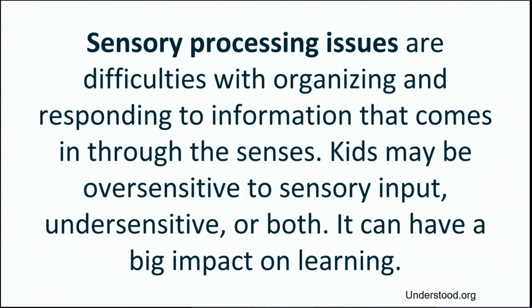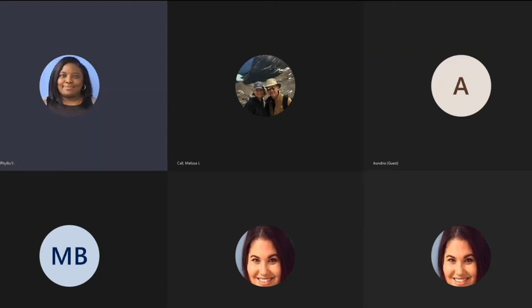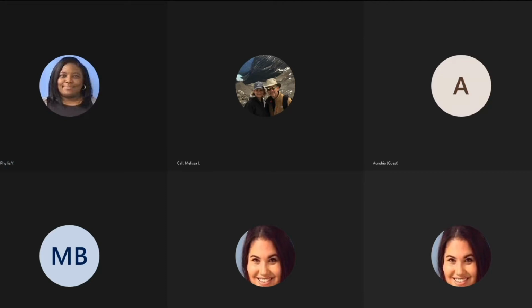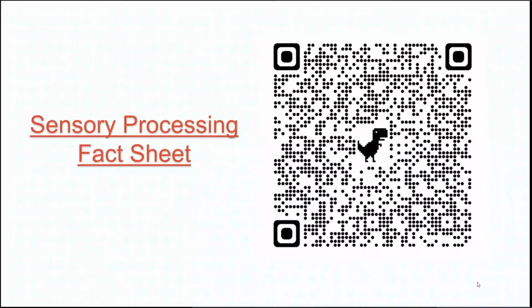Some children need more input to regulate themselves, and others need less. We call these people seekers or avoiders, or seeking and avoiding. Sensory processing issues are not caused by lack of discipline or because the child is bad, but because the child is more sensitive than others to what they hear, see, smell, taste, touch, or feel. If we put strategies in place to help our children, they can thrive.